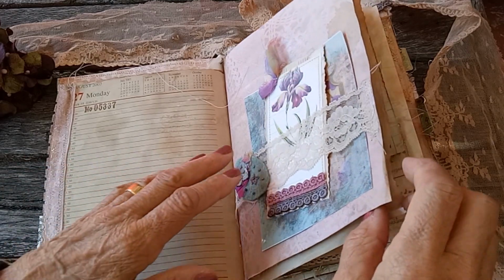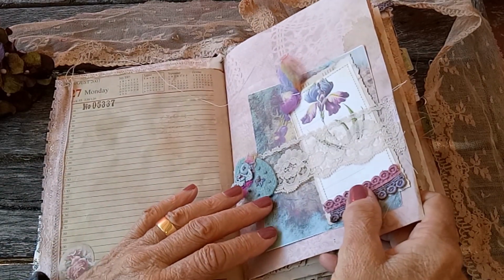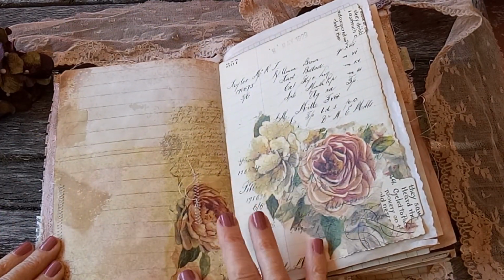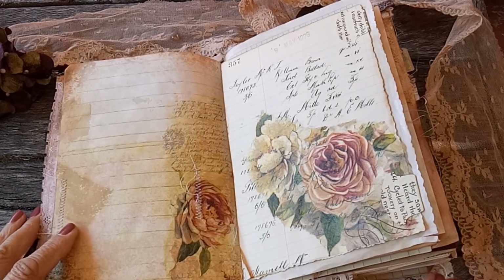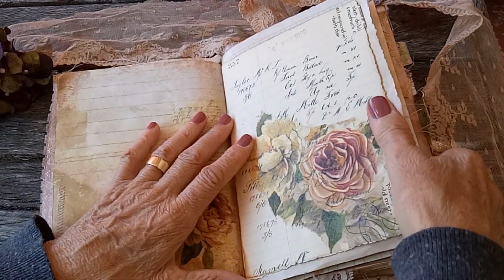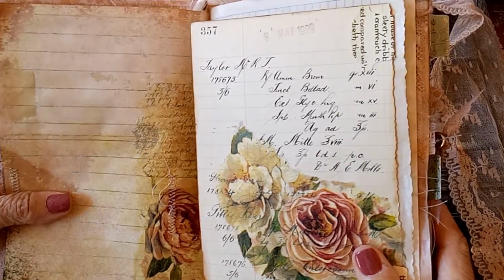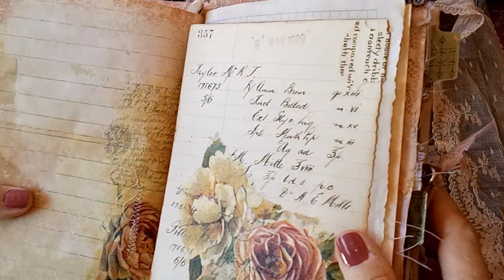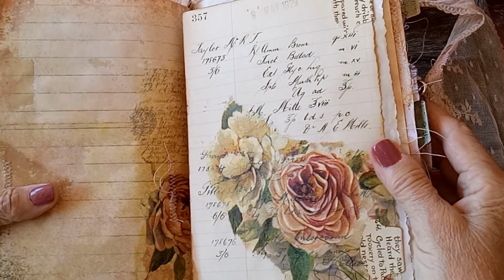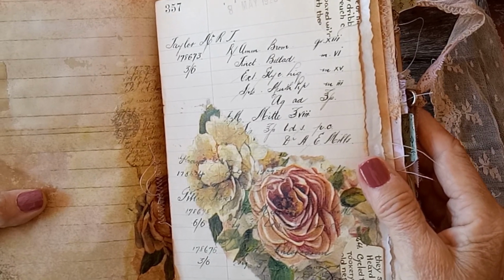They're the avocado papers. This is some napkin decoupage here and here, and I've done this, I just love this old ledger. It's an old pharmacy ledger, and look at that writing. I just had to put that in, it's so beautiful.